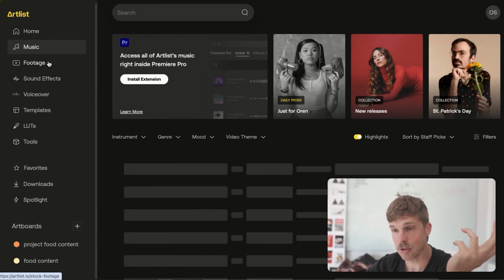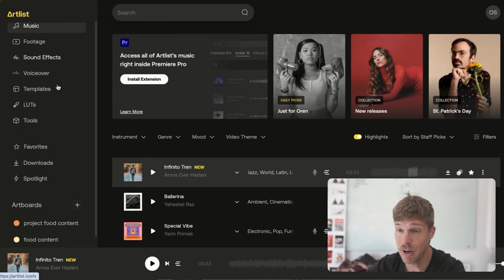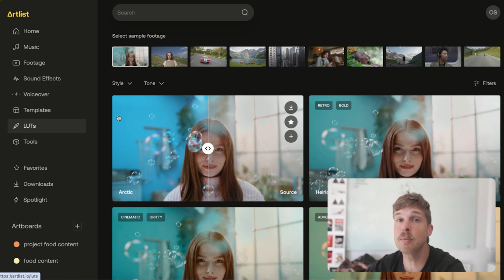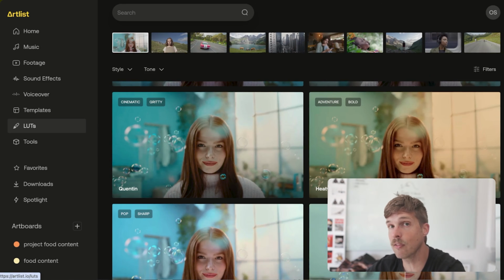So in Artlist, which is a platform I use for music, footage, and SFX for my content and my brand content, they have a couple key tools for this I want to talk through. So first, there's an extension where you can basically use Artlist within Premiere Pro. So if your team is using LUTs to achieve a specific look and you want everyone to have the same thing, you're able to pull those all up in app.